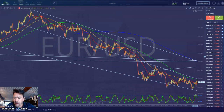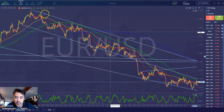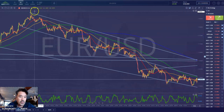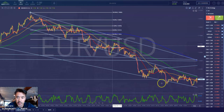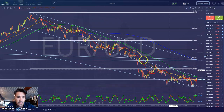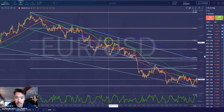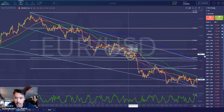And who knows, I might even have, no, I won't have fib resistance. I think that's going to be too low for fib resistance, but let's just put some fib levels on there just to see where our fib levels are in case we were to break higher, which I very much doubt. There we go, there's my first fib level, and I will take a second one from just below the 61.8.